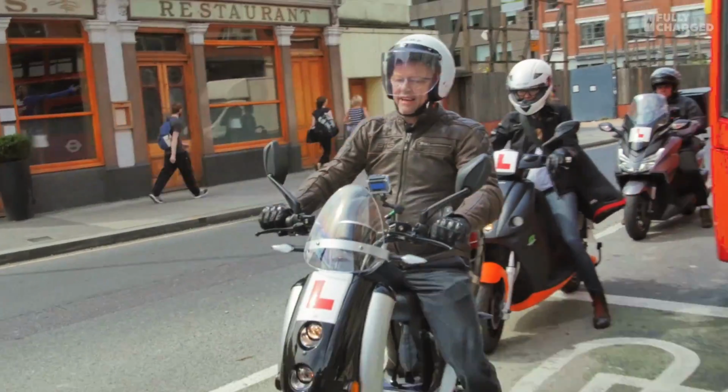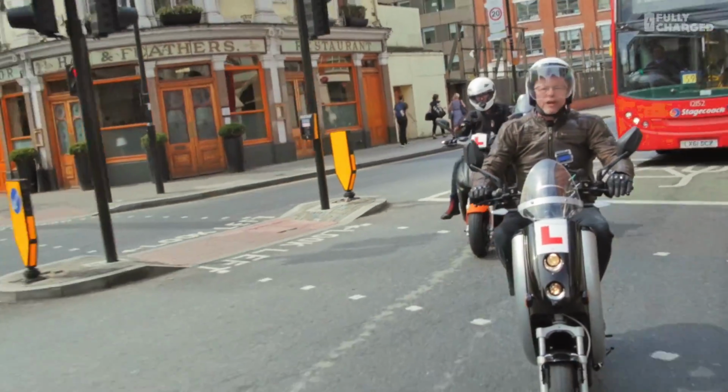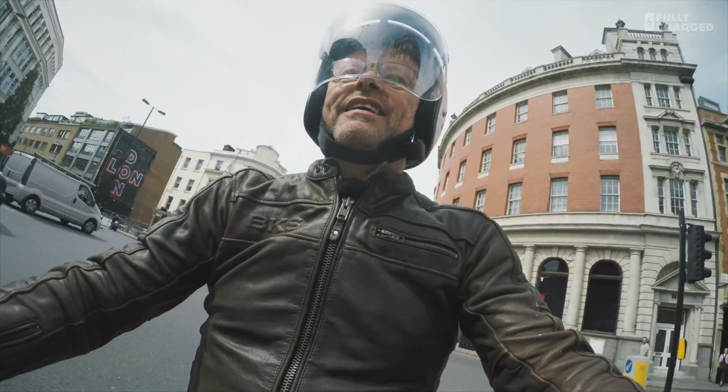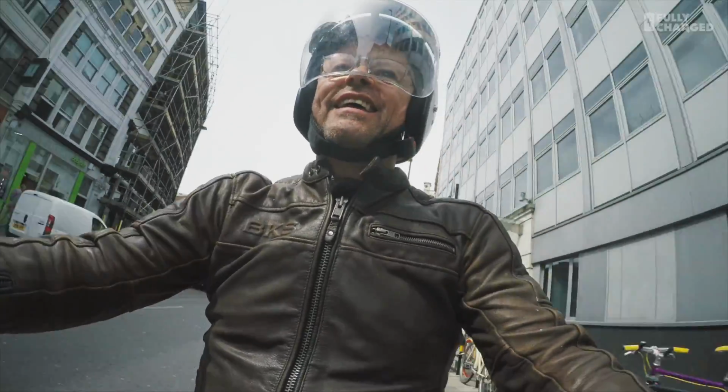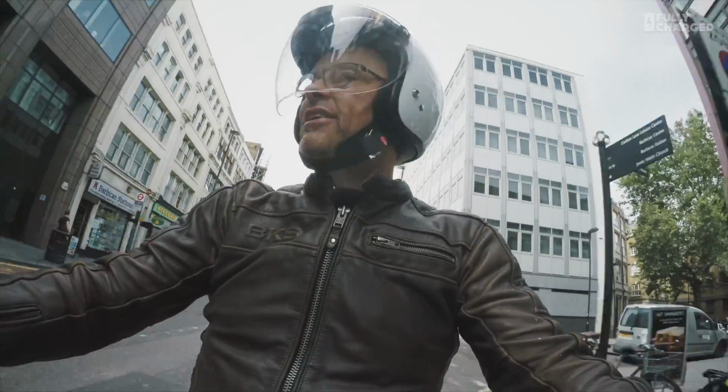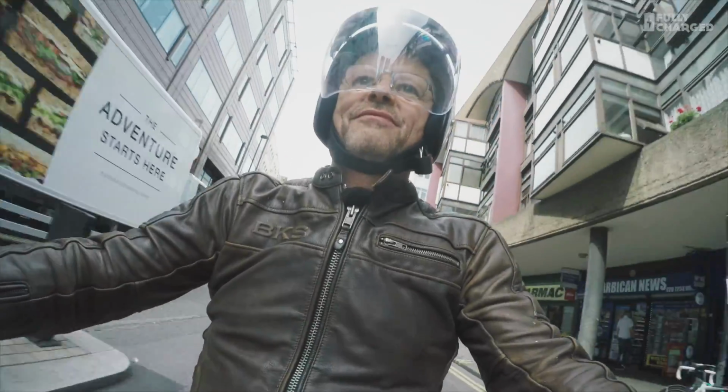Yeah? And there's a little petrol scooter there. Can't keep up with me. Burnt him off. Yay! Electric Vmotos for the win, as the young people apparently say, or probably said 8 years ago.